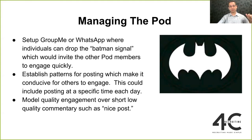And when that person drops the Batman signal into the app, the GroupMe app, everybody gets alerted. And early engagement is what's critical. So we want to have a way to communicate to people to engage with the information quickly, because then LinkedIn sees it early as interesting, high-quality content. So one of the easy ways to do this, because it has to be sustainable, I come back to that again and again.